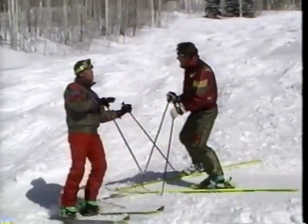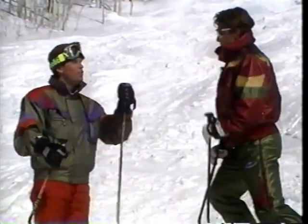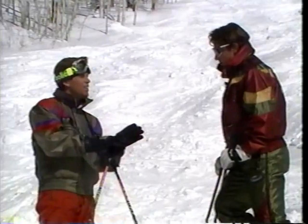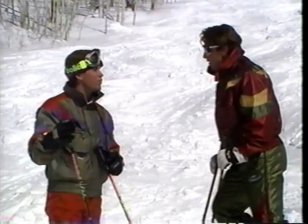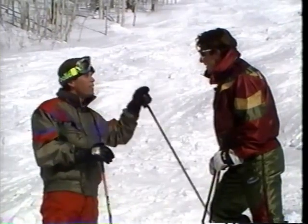All right, now we've covered most all the techniques that you need to work on. Just remember to stand up nice and tall, reach and drive through the pole plants as you switch your pressure from ski to ski. All right. If you can do all this consistently with your turns, plus absorb the moguls, you'll be on your way to the Olympics. So do you have any questions with any of that so far?